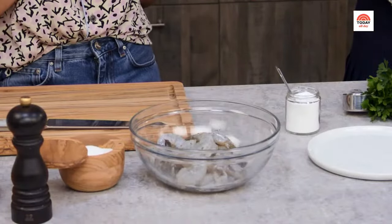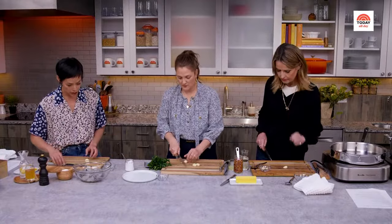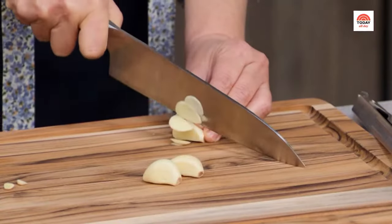So we're going to let the shrimp that has salt and pepper and baking soda sit for about 5 or 10 minutes. And meanwhile, we are going to attack our garlic. Okay. So today we're going to slice the garlic fine. We don't want to crush it because that's just going to burn in our sauce. So what I like to do is just take the tip off. There's a little bit of roundness. You're going to spin it. We're going to cut it lengthwise.